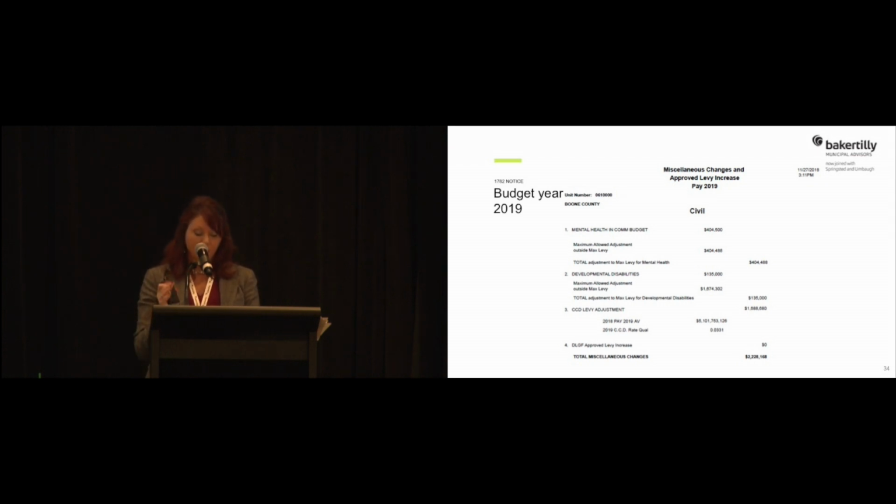So if you look down the next line, it says total adjustment for this is $404,488. So basically, you can get the lesser of what you budget or the maximum allowed by statute. Developmental disabilities, the county's actually allowed about $1.7 million, but they choose to only budget $135,000, so that's all they're going to get above and beyond the maximum levy. They could, for 2020, prepare a developmental disabilities budget of $1.6 million, and they'll get the $1.6 million more in property tax, but it's going to increase their tax rate. So that's something that this county doesn't want to do. Developmental disabilities is fine with getting the $135,000. But you just need to know where these adjustments are coming from.